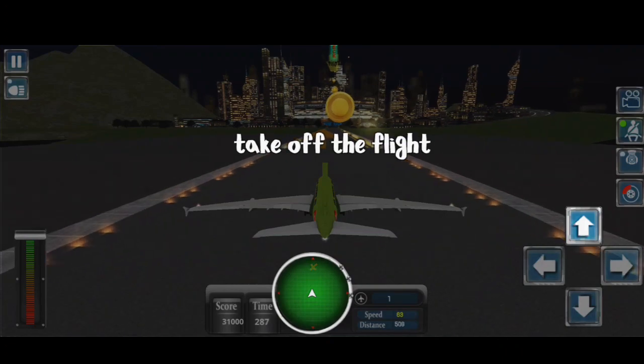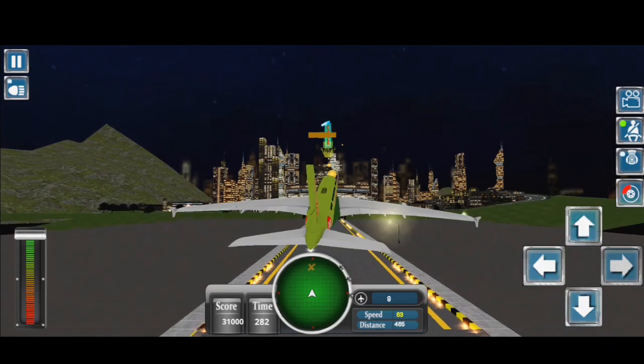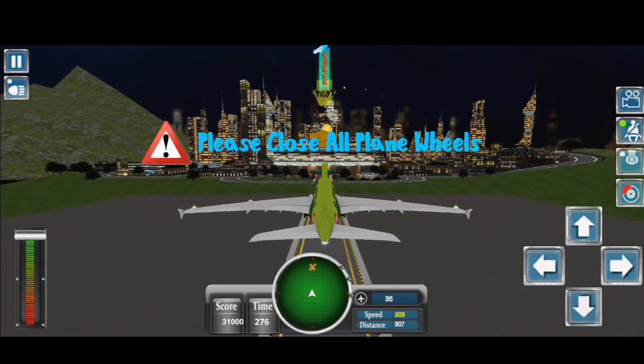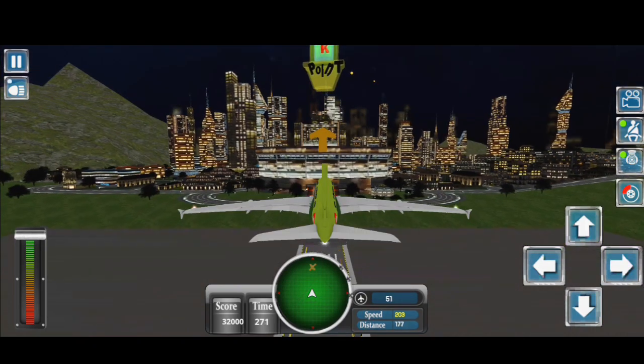Just passing over the northern shore of Long Island. Should be touching down here in about 15 to 20 minutes for an on-time arrival.